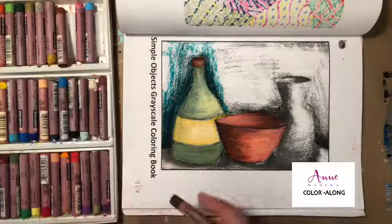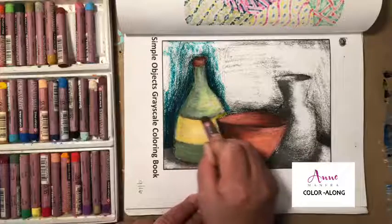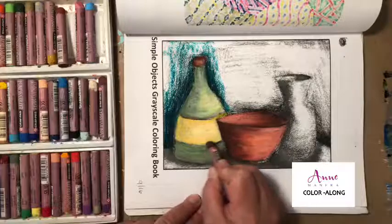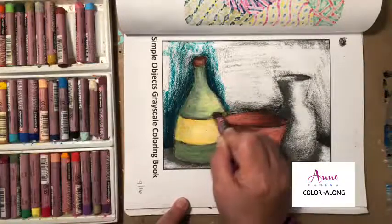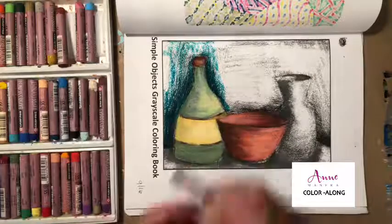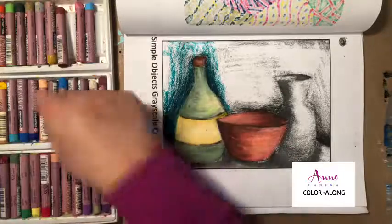Well, this is called Van Dyke Brown. What an interesting name. And I'm going to just kind of give it a very light line. Not even the whole thing. Maybe like right there, right there. So I'm not really giving it an outline as much as I'm just kind of accenting what's there. If you're a person that colors grayscale, I think you kind of know what I mean about this, right?